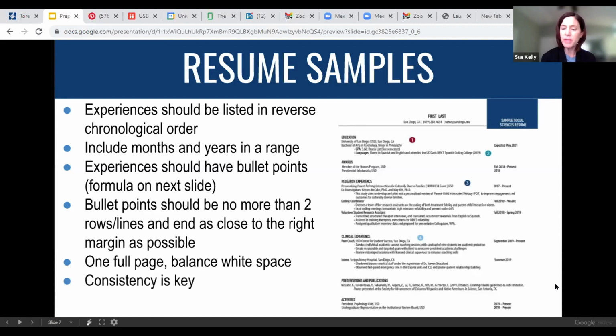Consistency is key. So just make sure in your format, if you're bolding the first line, say of University of San Diego under education, and then under your experience or research, that first line could be your job title and you're bolding that, have it the same in each entry. Or if you prefer to put the organization name first, bold that, and then the second is the title unbolded. Just stay consistent.